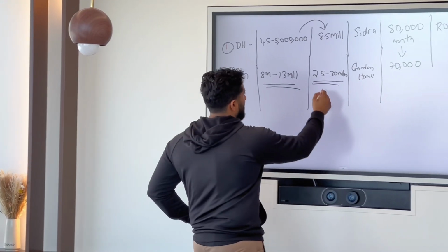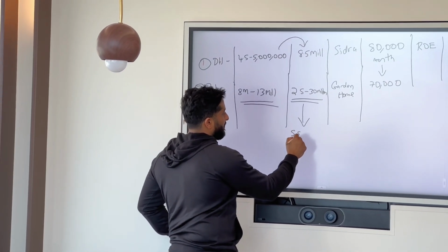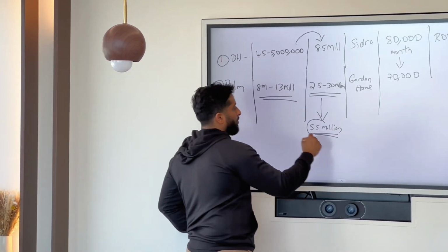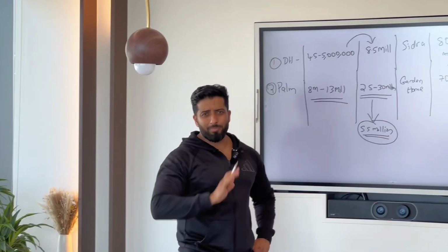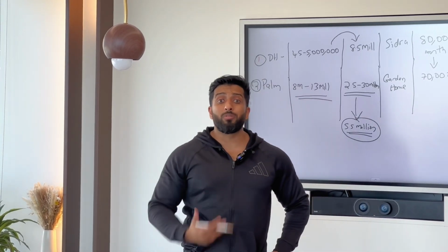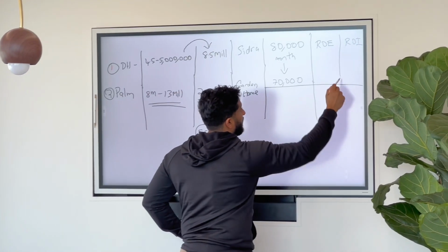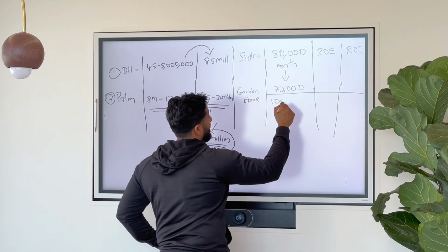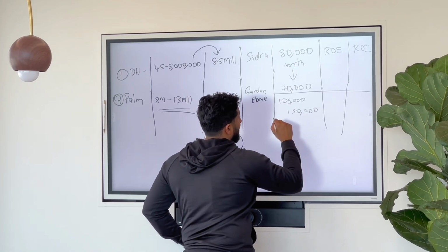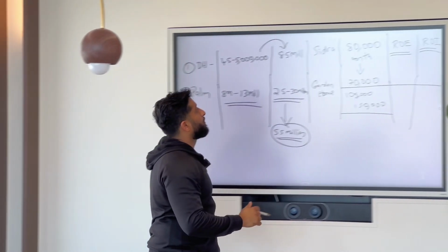But when somebody buys these and upgrades them and then sells them, the price goes anywhere from around 55 million to 80 million. But that's a separate discussion altogether. Upgradation of villas is a separate discussion altogether. Today, we're understanding how people make profit. Now, these garden homes were renting anywhere from 105,000 AED to 150,000 AED a month. Now imagine the numbers, the ROE. ROE is off the roof.